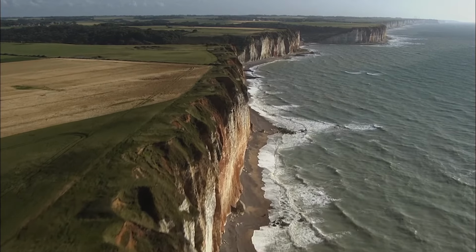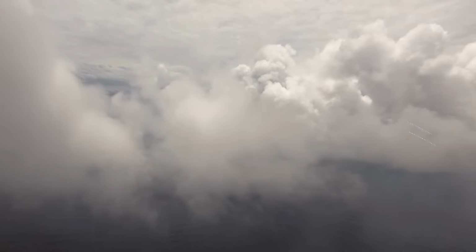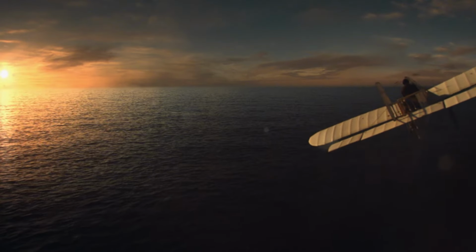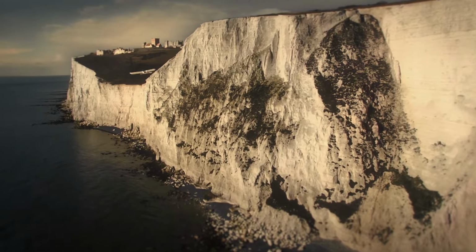Day is breaking on the English coast near the port of Dover. Coming from the sea, a strange hum is heard. When suddenly, straight out of a cloud of mist, a flying machine appears on the horizon. Like a large insect tossed about by gusts of wind, the machine seems to be looking for its way.